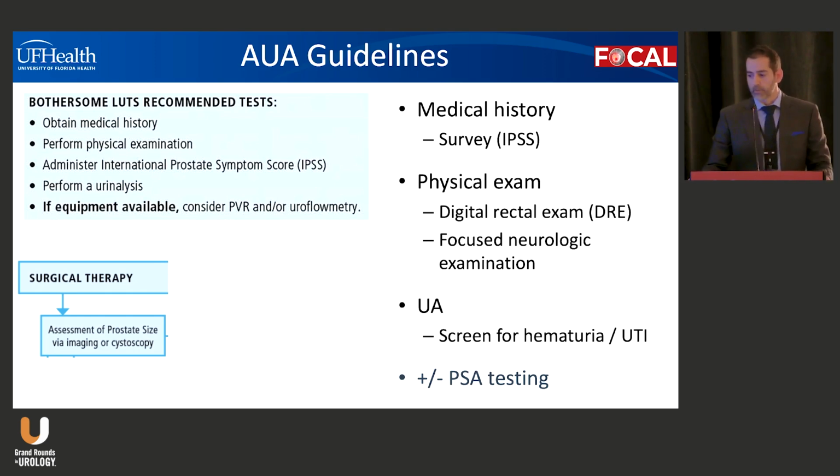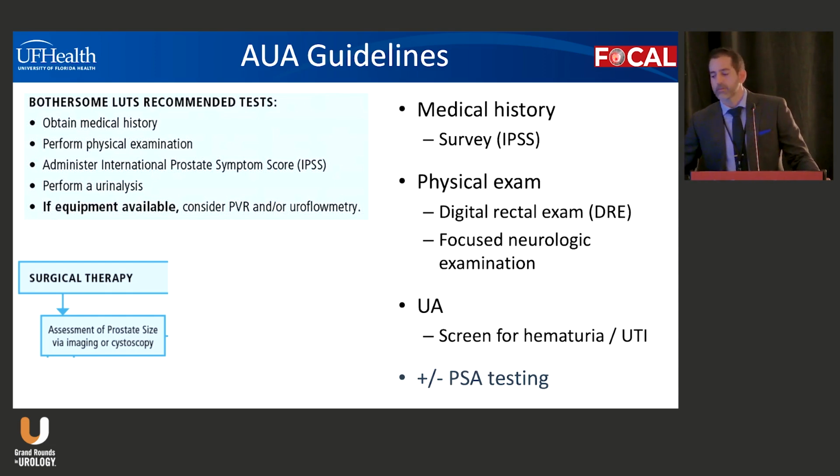A UA is required. You're screening for hematuria, presence or absence of infection. And then it's plus or minus PSA testing. So PSA in the appropriately selected patient. So if the presence or absence of prostate cancer is going to change their management, then it's certainly indicated.